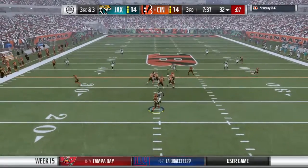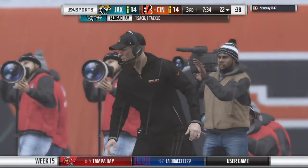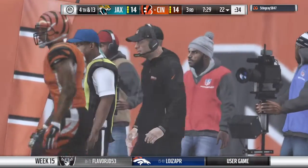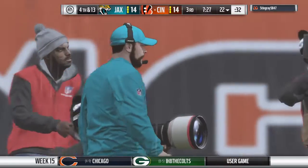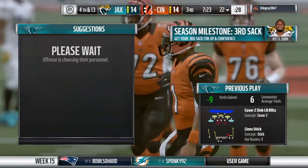Out of the gun, they'll look to throw. Jaguar pressure and a Jaguar sack. Looks like a 9-yard loss, and it also brings up fourth. Man, he got in there so quickly, Charles. What could the offense have done to adjust and account for that?